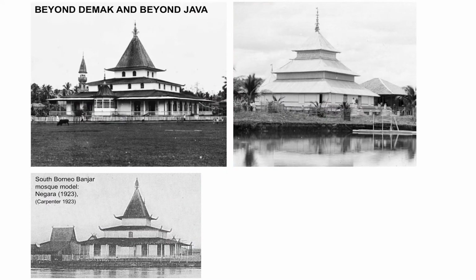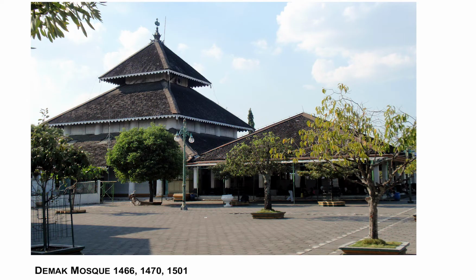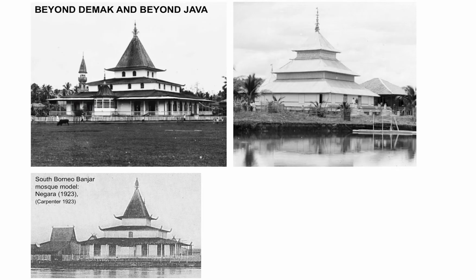Once you move out of Demak and beyond Java, then you find slightly different profiles of mosques. So I show you 3. Now these 2 are from the Banjarmasin region in southern Borneo, so you can see that the profile is very different from Demak. This one, very different. The ornaments are also different. The construction materials, well, they use local Belian ironwood as opposed to teak.